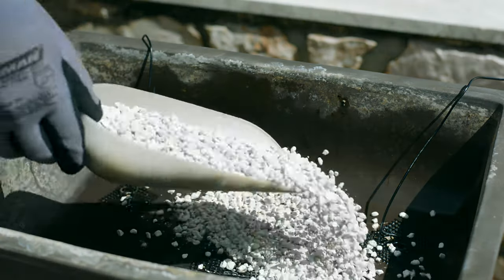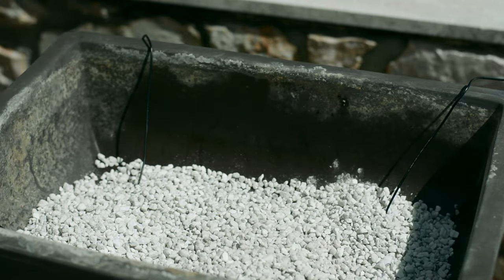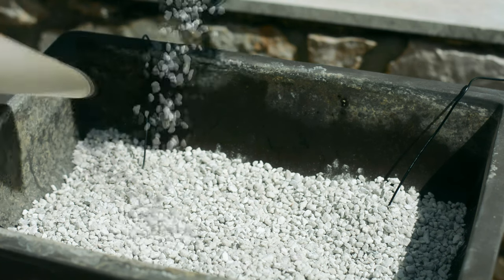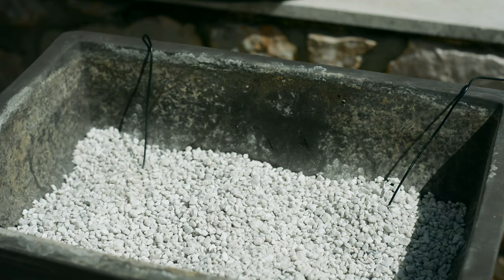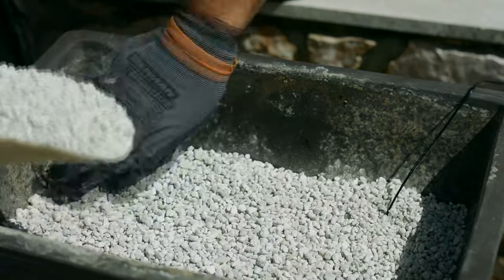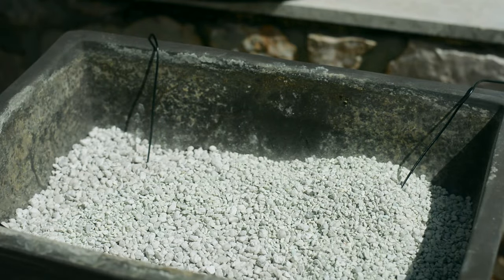A layer of pure pumice for the bottom, and above it I will put a layer of 60% zeolite, which is a bit finer, and 40% pumice. This will provide maximum oxygen to the roots, and that will make the recovery faster.